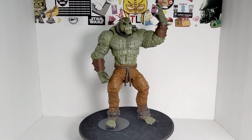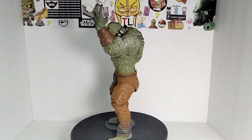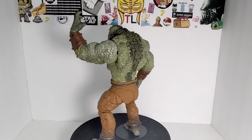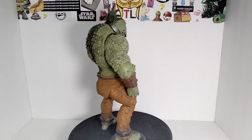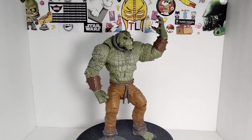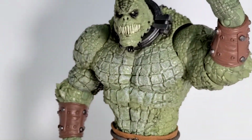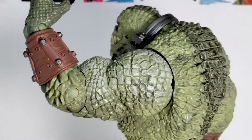All right, so here we have Killer Croc doing his 360 for y'all. Check it out. Let's go ahead and check out those details. We have the scales on the back, two colors. Spikes on his arms, spikes on his face. Check out his face. Zoom in on that. Look at that. Haha, menace to the animal kingdom.